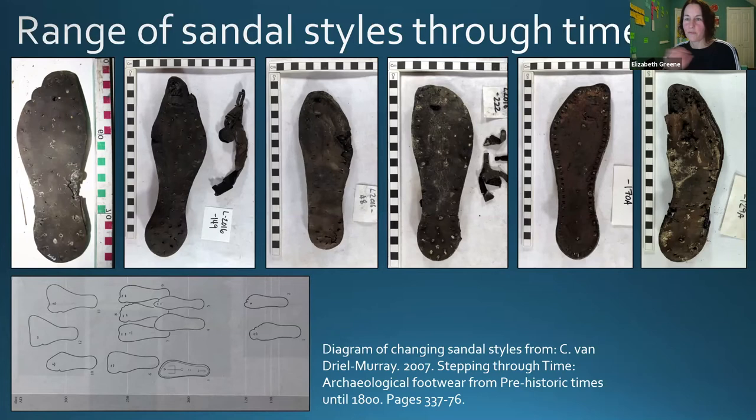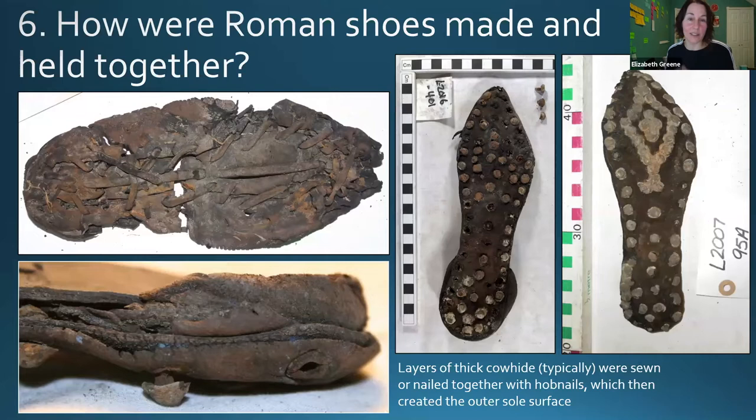All right, number six: how were Roman shoes made and held together? Are we dealing with something very, very simple, or do we have something very intricate? Again, the answer is kind of a bit of everything. Romans did have a very standard, basic organization in one sense. And in another sense, and I'll talk about both of these styles, it was very intricate and there were a lot of moving parts in these shoes.